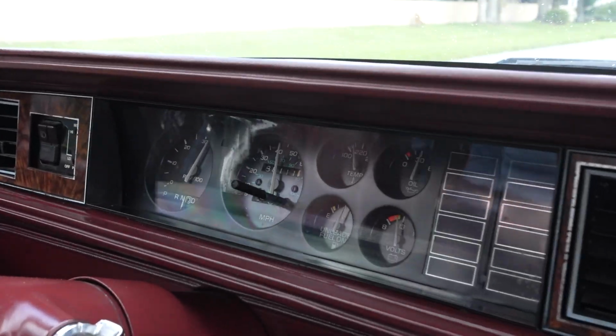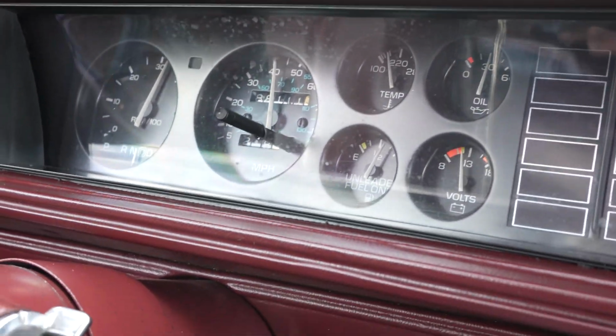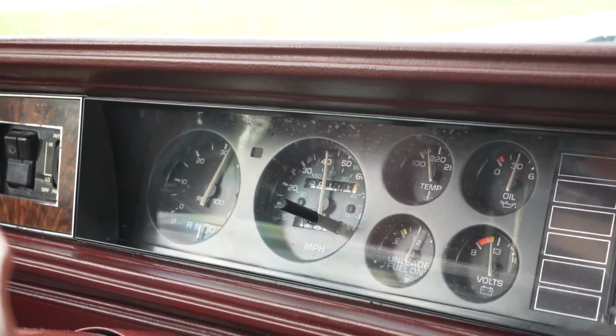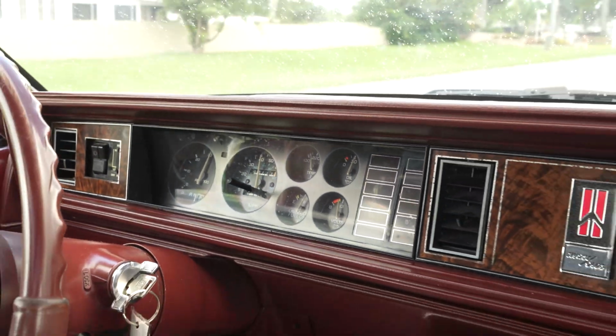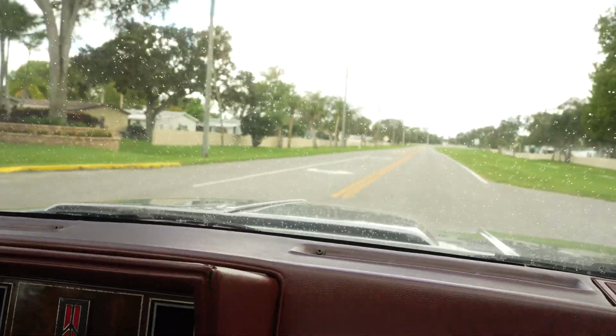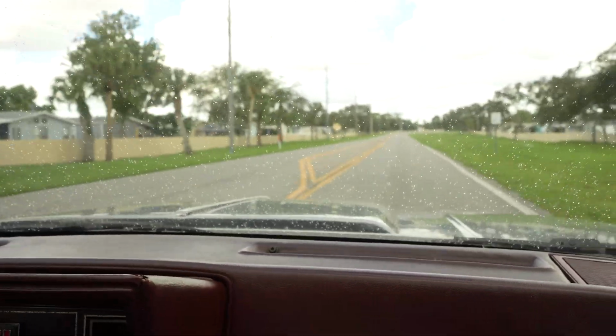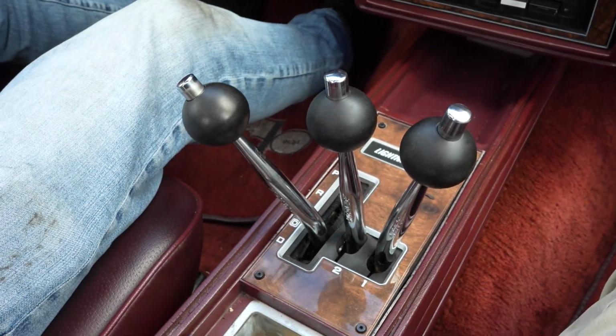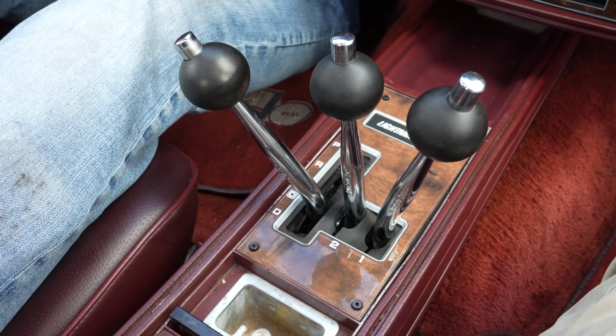Speedo works. Tack is a little bit off, but it still works. It says we're at 3,000 RPM, that's not really that accurate. We're not going to fix that. It's an old car. Mechanically, this car sounds healthy. Transmission shifts awesome. You have an overdrive 4-speed, so that is nice to have, so you can actually cruise it on the highway with modern traffic. This is a very, very nice example.